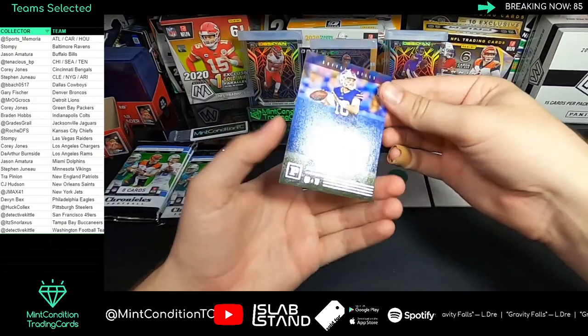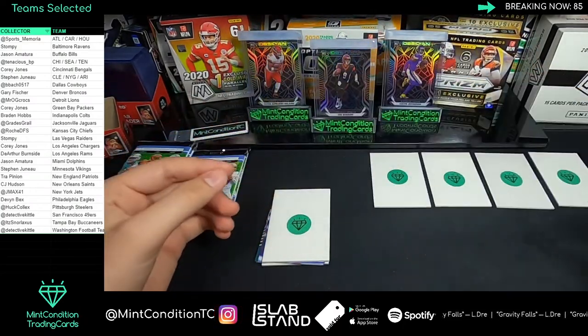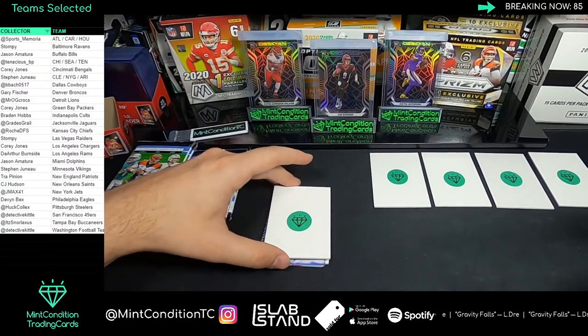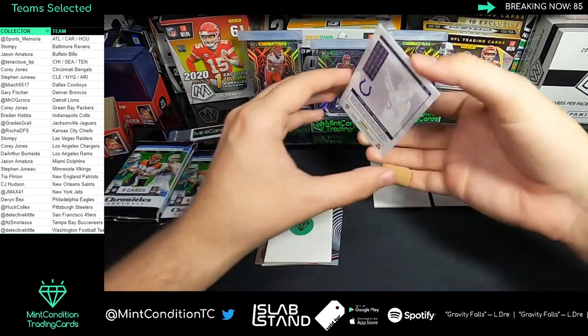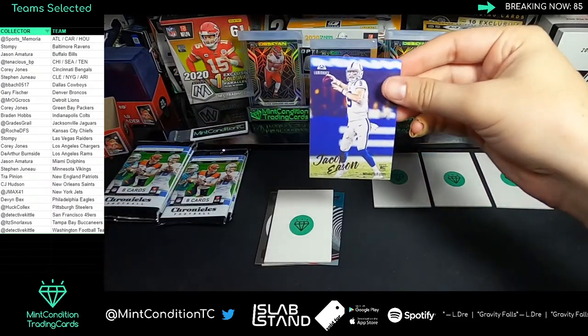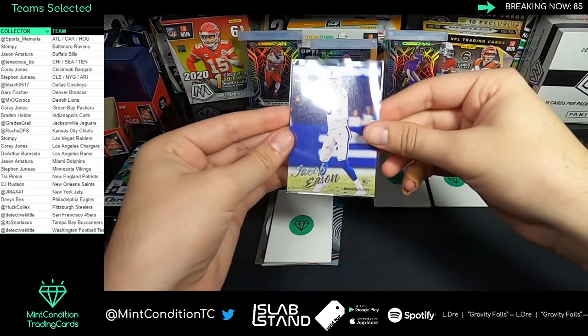Womp, womp. Here's a Jake from Panini Base going to the Bills. All right, so we'll only have one auto up here. Who's it going to be? Or am I going to show it early and we're going to have no autos? Here's a Jacob Eason Luminance. Let's go with the auto.